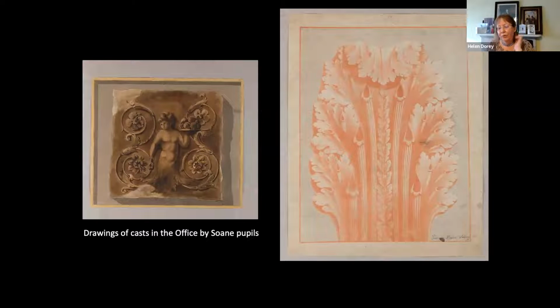The casts hanging on the walls of the office represented a repertoire of architectural ornament that was not only referred to for design work, but also used for further exercises in draftsmanship, fostering familiarity with all the orders, the elements of classical architecture, as shown by these two studies. On the left, a foliate panel with a putto in the center, a cast from a Roman candelabrum, and on the right, a meticulous drawing of an individual leaf.